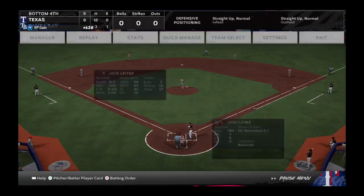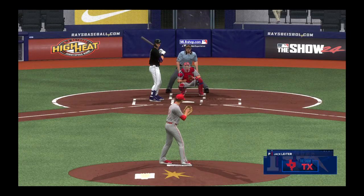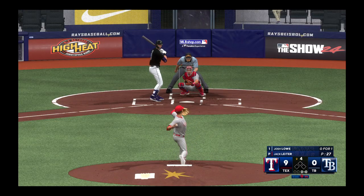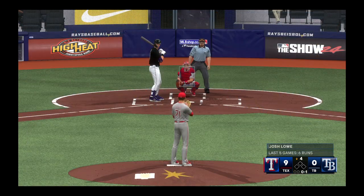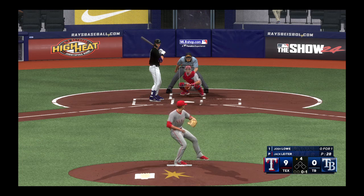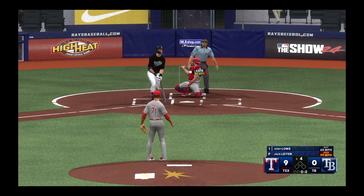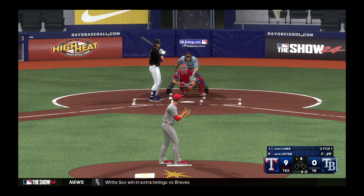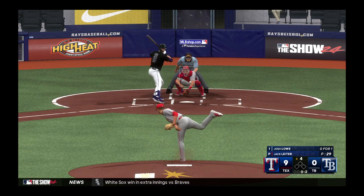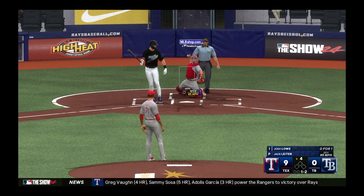bottom 4. Here's the Rays leadoff hitter, Josh Lowe. Out in front with the swing, and that is strike 1. Well, every pitcher wants run support, and having a lead is nice, but it can be challenging for some pitchers. I think keeping the mindset to attack instead of trying to be too fine and have too much finesse, go after hitters and get quick outs.